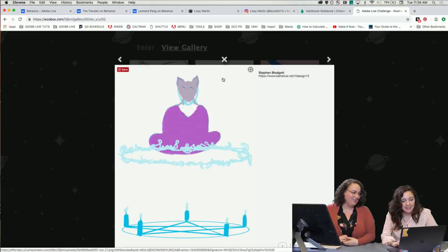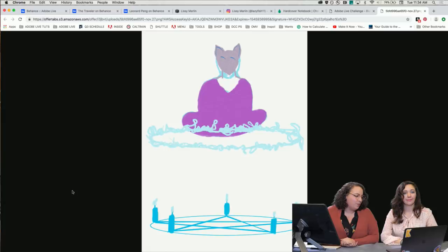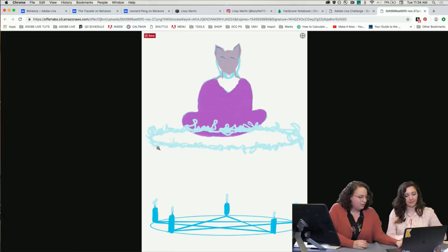All right, this is by Stephen Blodgett. This is very whimsical, kind of spooky. I feel like the composition could be improved a little bit. Since everything is very centered, it would be nice to sort of put a circle around it. Oh, I guess it's mimicking this.